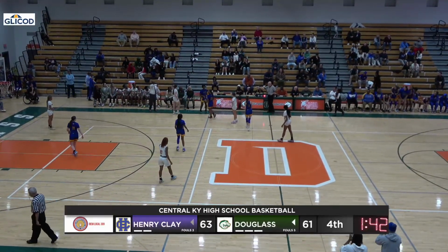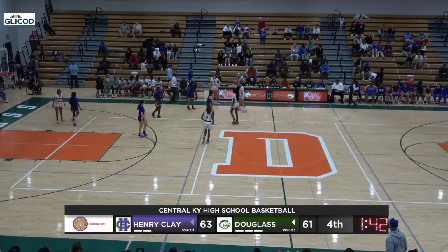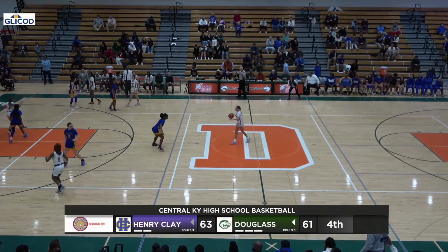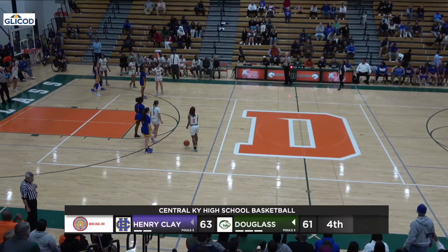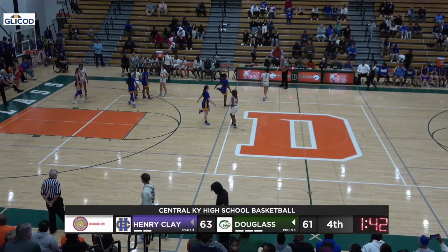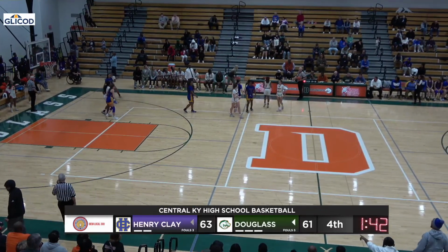And it's poked out, overplay, and deflected out by Miller. And it will belong to Douglass. Gotta love early season contests like this. It gets to test your team early. I think we had a clock mix-up right there. And 1:42 should be the time on the clock.